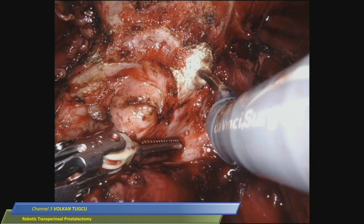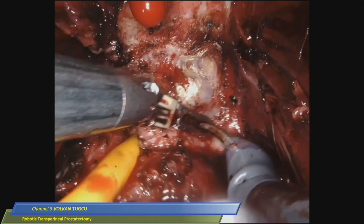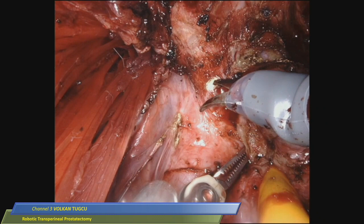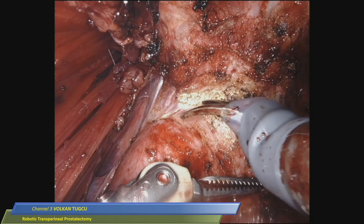You can see the prostate and the right side now. We will go through the bladder neck now. You're looking for the bladder neck right now. Yes. Now this is the bladder neck.